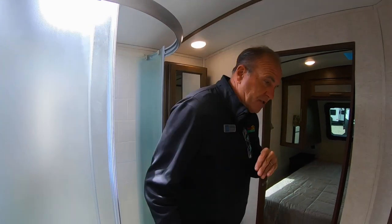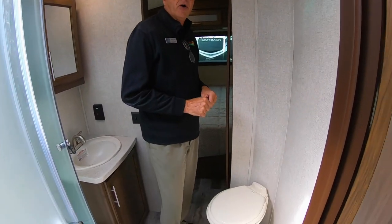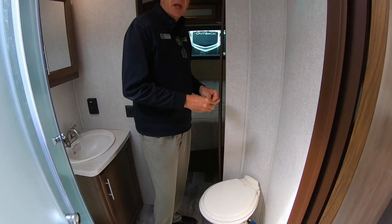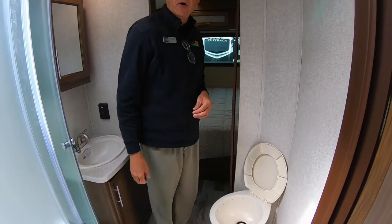Another small thing, but it's a big thing. You have a porcelain toilet in here. Same toilet that you have at home. It's easy to keep clean. You can use the chemicals you use at home to clean your stool in the RV.